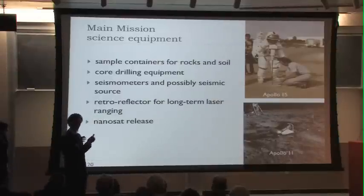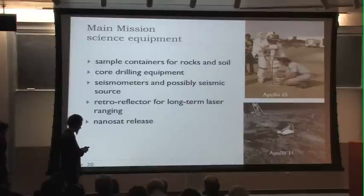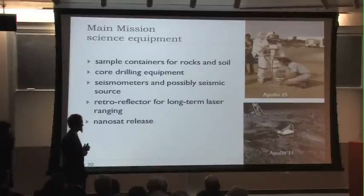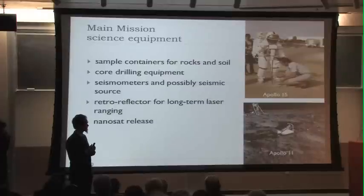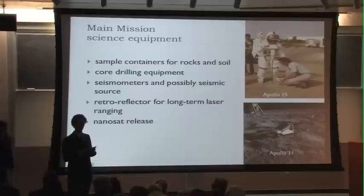Looking back at Mars, it would be easy to have a Martian rover, for instance, periodically shine a laser up towards Phobos and collect the data, each week or something like that, for a long period of time. Lastly, we have shown a nanosat release here as part of the public outreach part of the mission. We would like to propose that people design something that could be done with nanosats, and we would plan to release them at one or both of our sites.